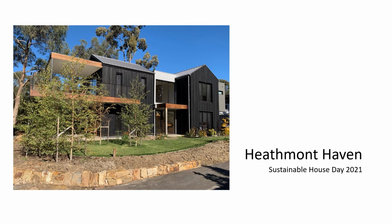My name is Rebecca and mine is a new build located in Heathmont, which is an outer eastern suburb of Melbourne. I'd like to begin by acknowledging the Wurundjeri people, who are the traditional custodians of the land I live on, and pay my respects to their elders past and present.